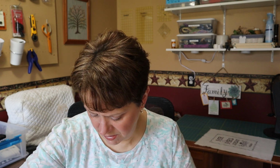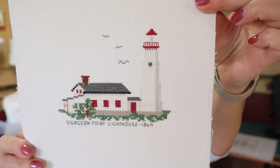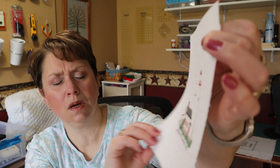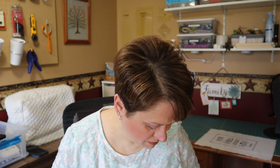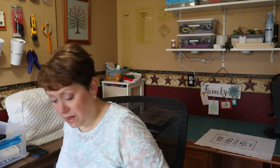So here's the other lighthouse that I did. This is the Sturgeon Point Lighthouse. It says it was built in 1869. And I'll take a second here to talk about the lighthouses, because last time I did a video, I talked about how I wanted to come up with a different way to finish these, because they're for my mother, who is a big lighthouse fan.